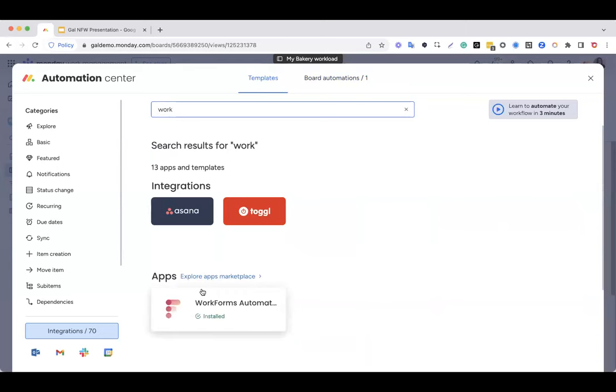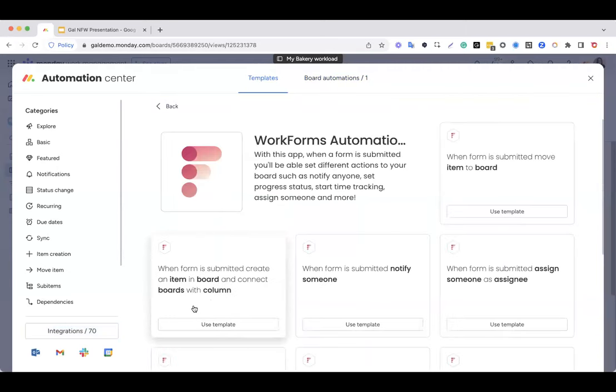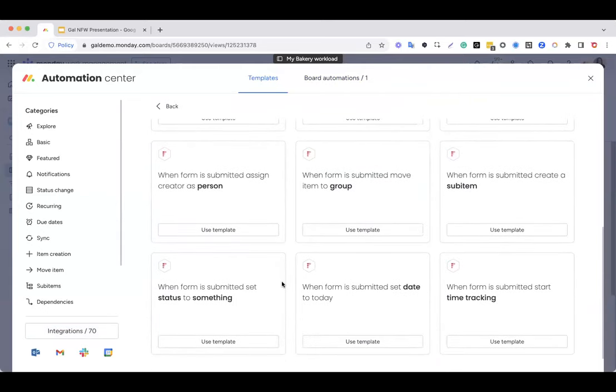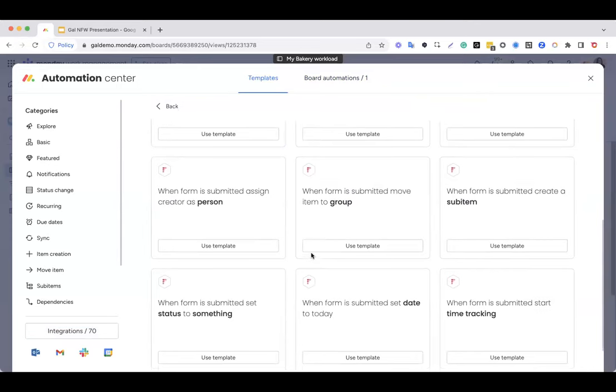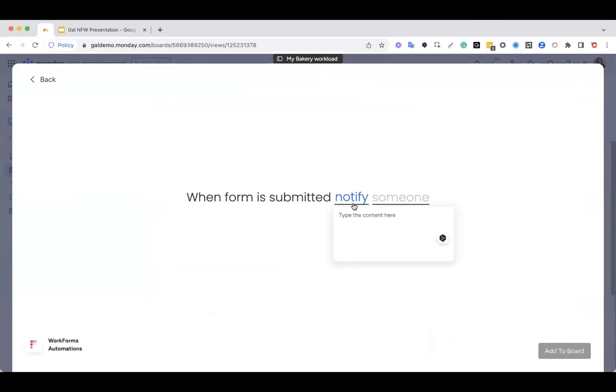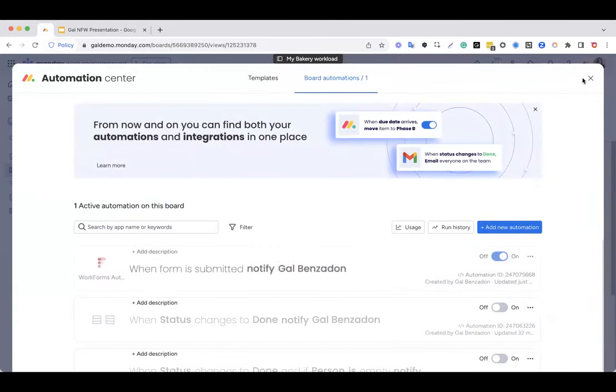So for example, I have already installed the app, which is connected to Monday. And then we can see all the different automation recipes we have connected when it comes to our work form. Let's say, for example, we want to do: when a form is submitted, notify someone. So for example, we can say here, hi there, the form is submitted. And then you can notify a team member, or in my case, I want to notify myself. I will go ahead and add it, and then when a form is submitted, I'll be notified.